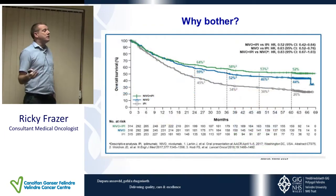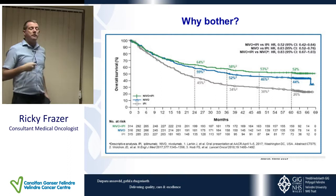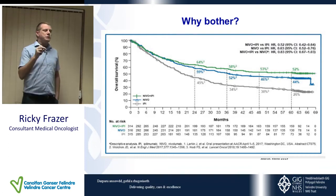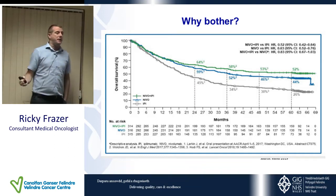And indeed, 10 years ago, the survival curve for melanoma looked pretty much like that. We've now got more than 50% of these patients alive at 5 years. So, just think about that for a second. I'm talking about metastatic stage 4 cancer patients and more than half of them being alive at 5 years.